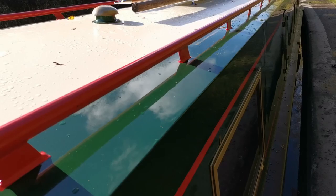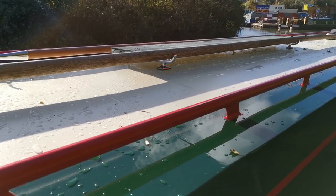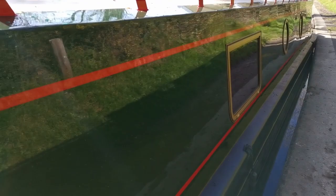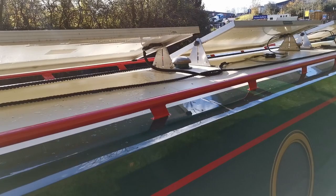And I've finally got round to buying brackets to hold the gangplank and the barge pole and my new boat hook, with the hook on the end there, for fishing things out of the canal. And they all sit up there. So we've got the same sort of scheme. I think we're getting a lot of reflection from the low sun here, but we'll see. I think the windows look nice against the new green and red. The solar panels are back on as they were.